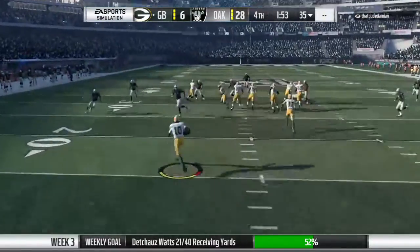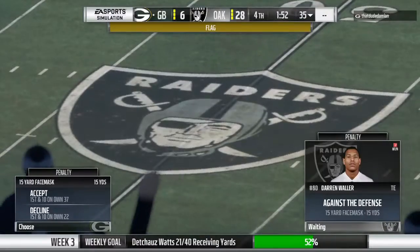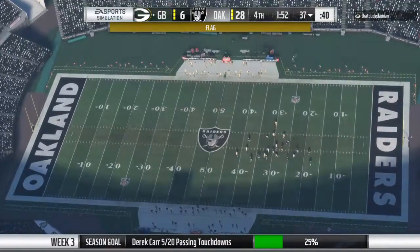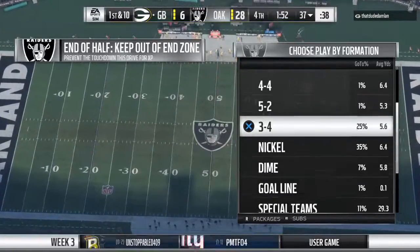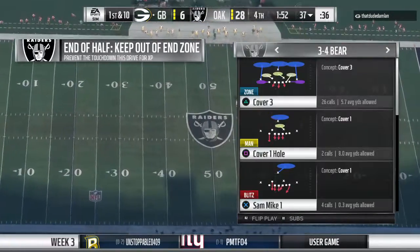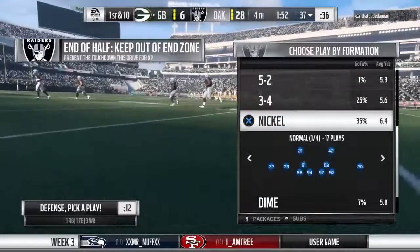This will be fielded at the 6. And able to take it past the 20 a little bit, but no further. A flag in there as well. Let's see what this is. So that flag will cost him 15. And it doesn't matter anymore how you get the face mask. Any part of it, that's going to be 15 yards.